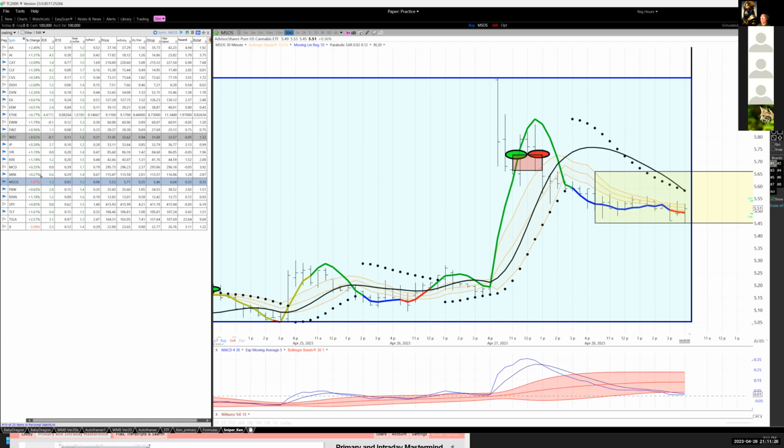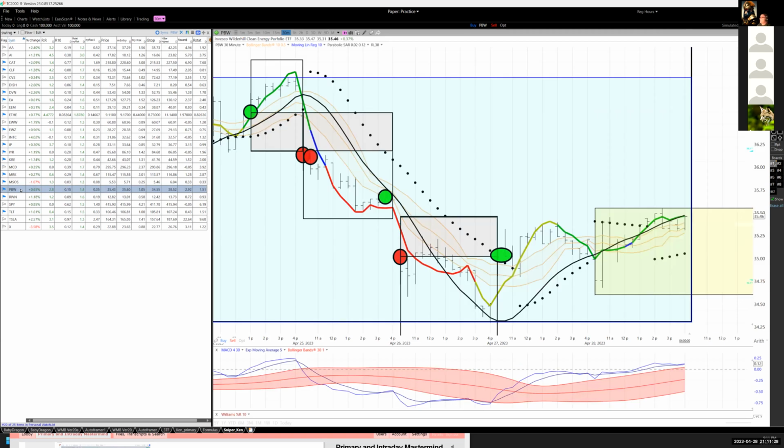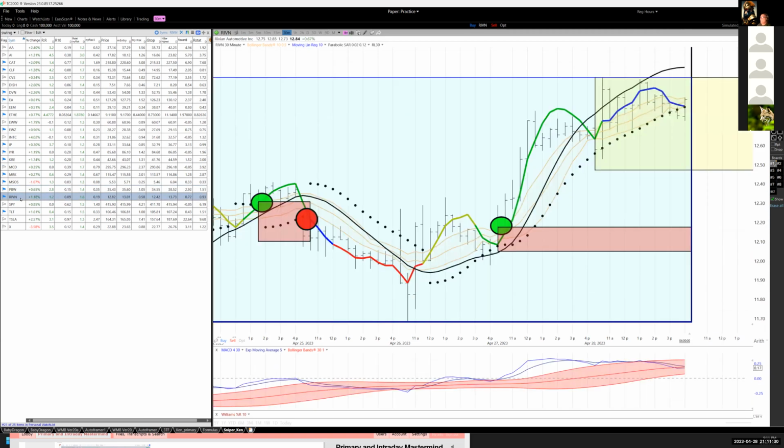Marijuana, no trade. Clean energy, no trade. Rivian. So we had the Cotta 2. Me love the Cotta 2. Standard risk. Closed well. 1, 2, 3, 4, 5. Plus 5. Got my stop right there.